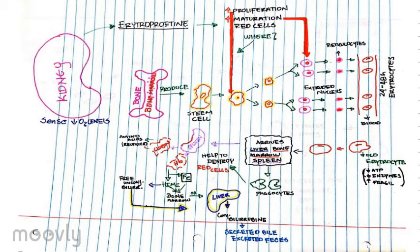So, let's see what happens. The kidney senses low oxygen levels, and the erythropoietin is released. This hormone acts at the bone marrow level, where the red blood cells are produced in adults. The bone marrow produces a stem cell which, with erythropoietin, will help proliferate and mature in order to become reticulocytes, and will become part of the blood circulation. This reticulocyte will become an erythrocyte within 24 to 48 hours.